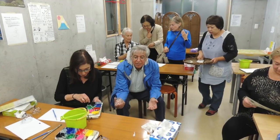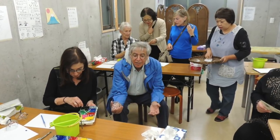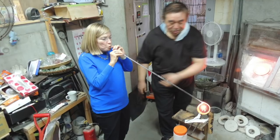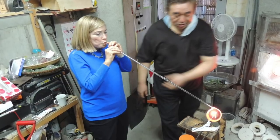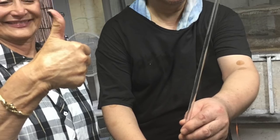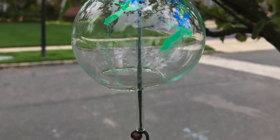So when you're in Japan, you learn how to do a lot of crafty things, especially if you're a tourist. So here we learned how to blow glass. And there's Barbara giving it a shot. And you know, sometimes it came out not so good, like that. And sometimes it came out better, like this. And here's Barbara looking at her small ball. And here's a picture of a finished product on a tree in front of my house. It makes dingle dingle when the wind blows.